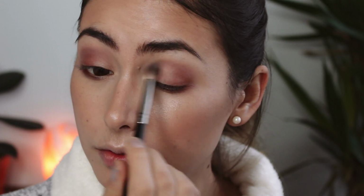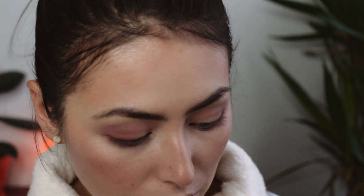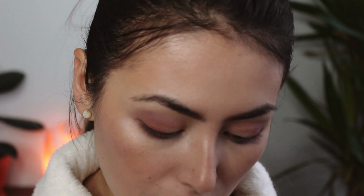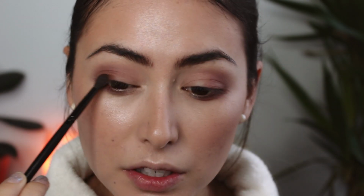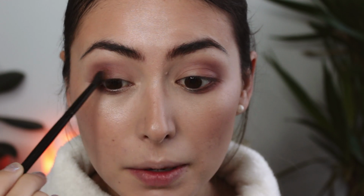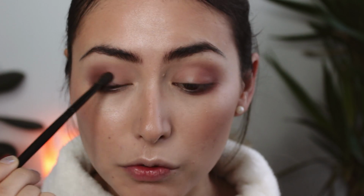And some days I will stop there, throw on mascara, run out the door, but for this video I'm going to add a little bit of Bark. I'm just going to take the same detailed crease brush from e.l.f. and I'm going to start blending this one into the outer corner as well, but not taking it quite as high up as I did with Roll Over. Just right on the outer corner. It just adds a little bit more depth to your eye look, and it makes your lids look a little bit more 3D, I guess.